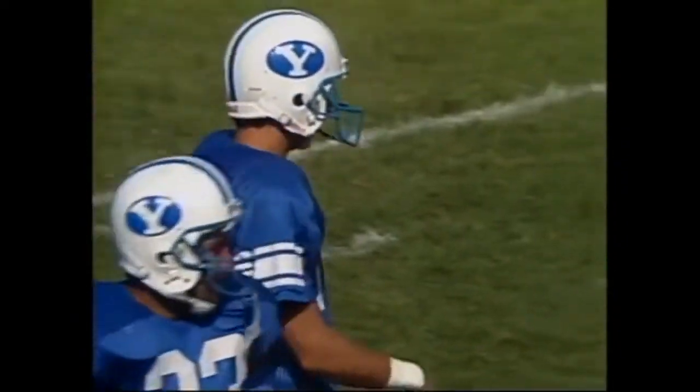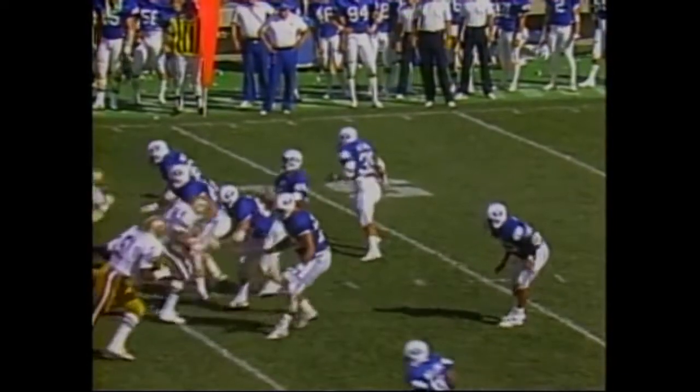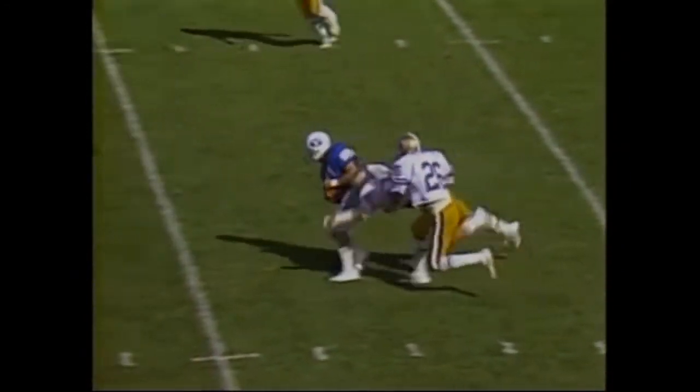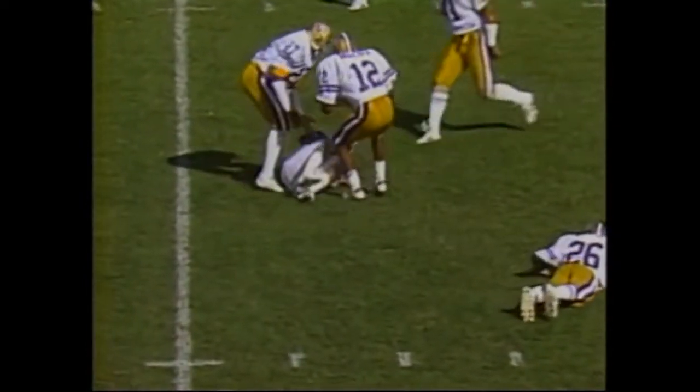Boy, Robbie rifled that pass. Yeah, Robbie's got the arm when he has to. He can throw it and thread the needle, and he did just that this time. There's Vicek Ahima going across the middle as a diversion. Glenn Kozlowski down at the bottom of the screen as a diversion. Leaves Mark Bellini right open.